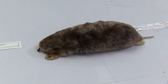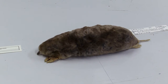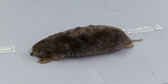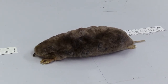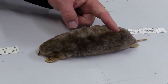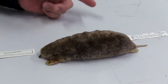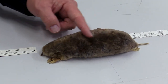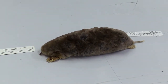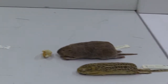A really unique adaptation that they've got, if you look at the fur, most mammals, the fur goes one direction. Like if you have a dog or a cat and you pet it, you pet from the head to the tail. You don't pet from the tail to the head because the fur doesn't run that way. With these guys, the fur goes either direction, so that these guys can either go forward or backward, and they're not going to get slowed down either way. It's not going to mess with them at all. So very interesting there.